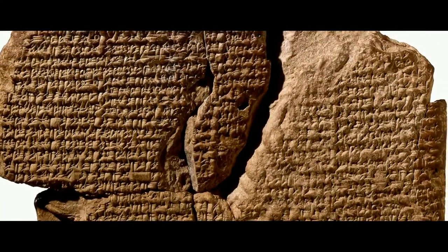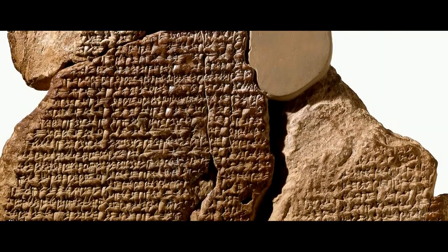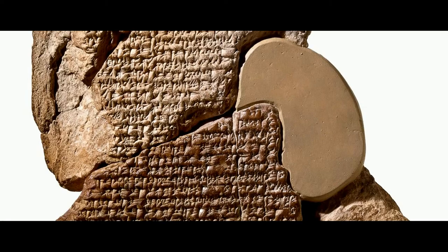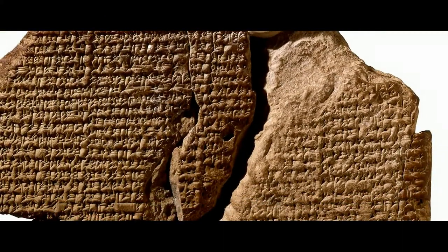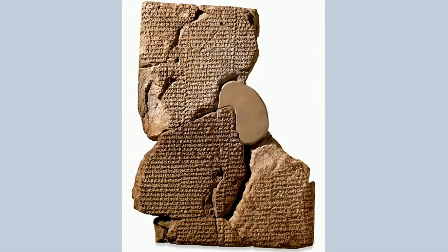So says the Atrahasis epic from Sippar, southern Iraq, around 1700 BC. The humans reproduce out of control. The deafening drumming of their heartbeat stops Enlil, king of the gods, from sleeping. He sends plague and famine to reduce their numbers. Each time Enki, god of wisdom, instructs a man called Atrahasis, exceedingly wise, how to survive the disasters.